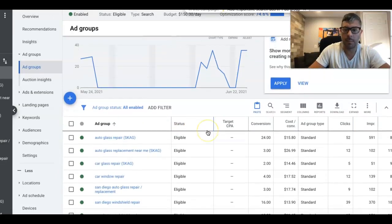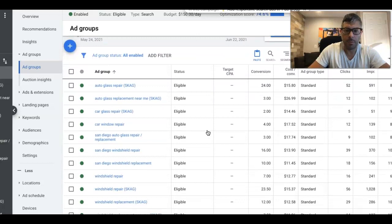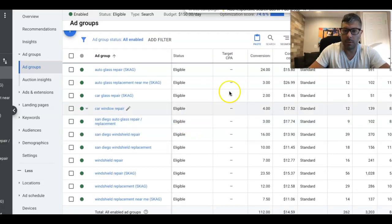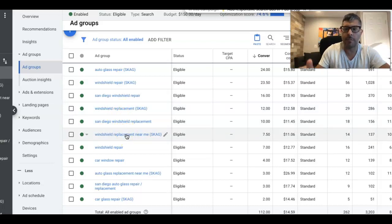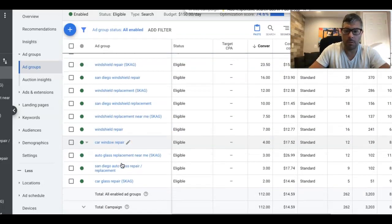If we go into the campaign's ad groups, you'll be able to see they're in California. If we go down, you can see auto glass repair 24 leads, windshield repair 23 leads, San Diego windshield repair 16 leads, windshield replacement 12 leads, San Diego windshield replacement 10 leads. Windshield replacement near me, 7.5 leads, and that's half because of the attribution model we're using for the conversion tracking. Windshield repair 7, car window repair 4. So basically every ad group has gotten leads, which is pretty awesome.